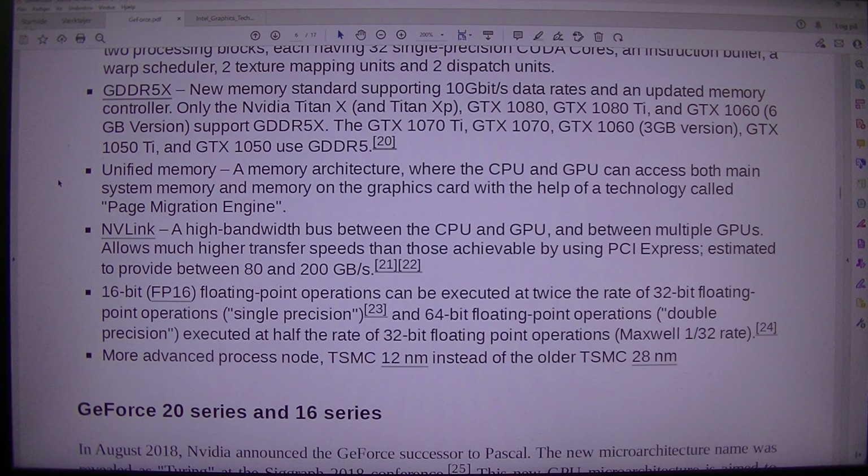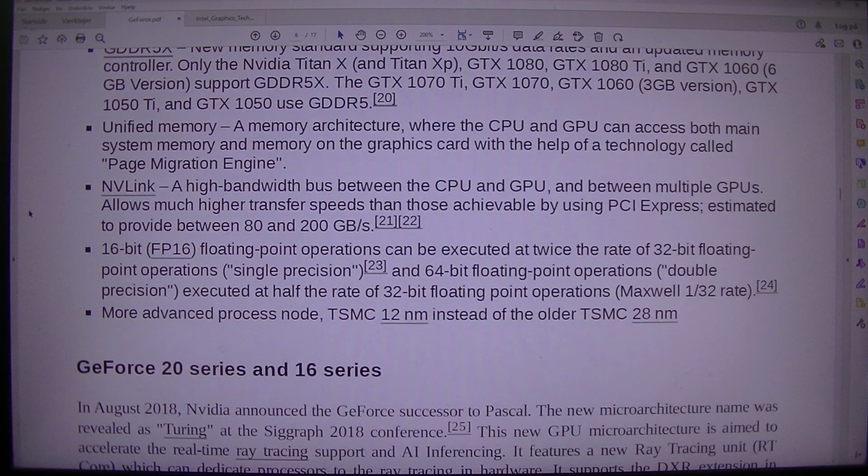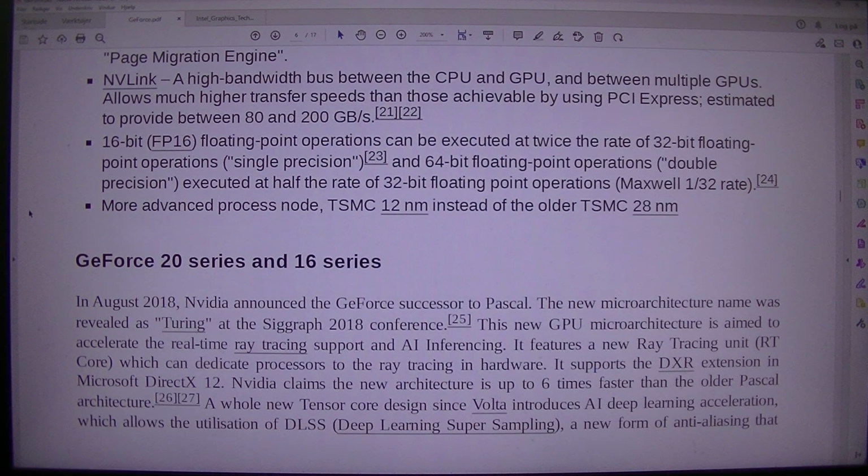GDDR5. Unified memory, a memory architecture where the CPU and GPU can access both main system memory and memory on the graphics card with the help of a technology called Page Migration Engine. NVLink, a high bandwidth bus between the CPU and GPU, and between multiple GPUs.